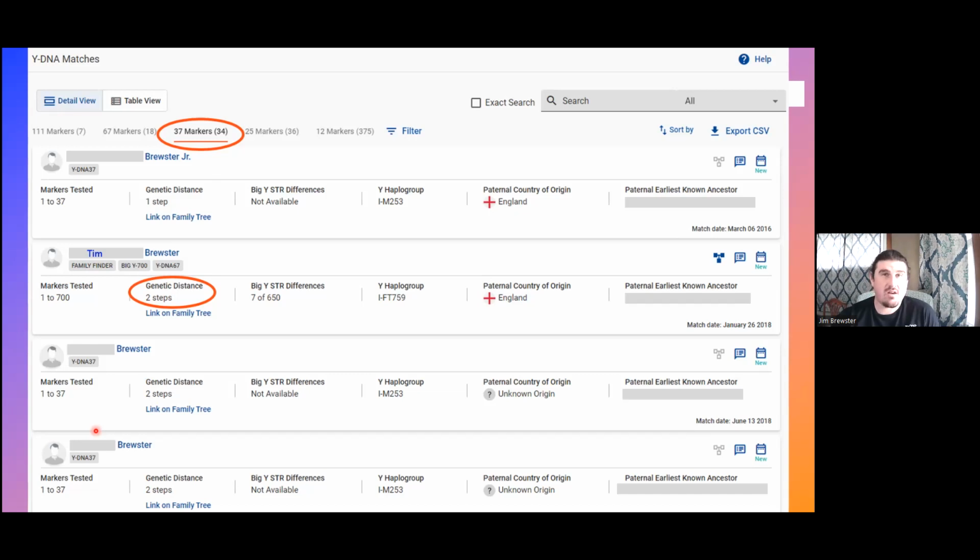Then as time went on and the cost for testing and the technology improved, we were able to provide more markers at a reasonable cost. So it went up from 12 to 25, and then from 25 to 37, and so on. So depending on when your match has tested and what level of testing they've decided to get, they may not have all 111 of those markers.